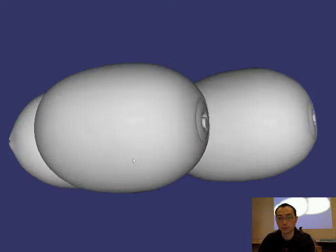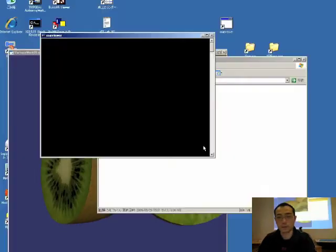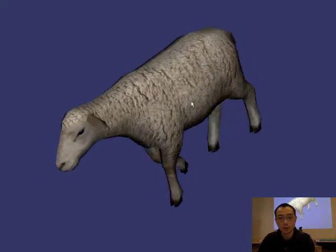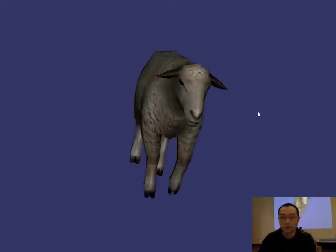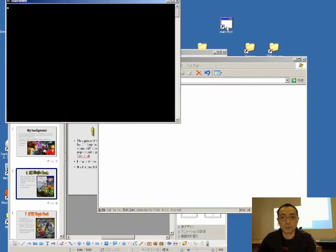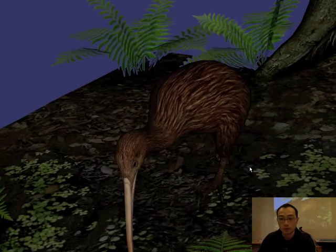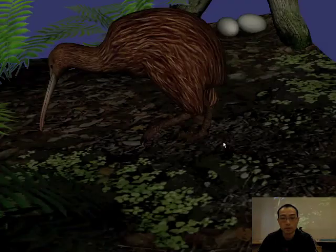Like this. That's kiwi fruits. That's a static model, but it was made like this, with textures. That's a little bit heavy model. And the sheep walk. This one is, I guess, quite a low polygonal model, so it's easy to use, I think. And kiwi bird animations. Just a little bit heavy. This one has a good resolution for close-ups, so you can use it.